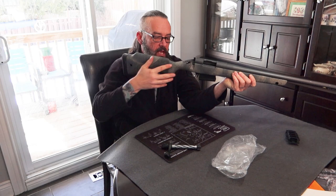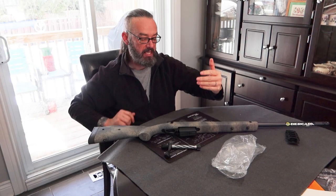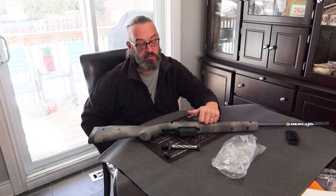And the 6.5 Creedmoor. So why did I go with 6.5 Creedmoor? It is really taking off. And maybe it's hype, but I have seen no complaints about it. The ballistics on the 6.5 Creedmoor is what is making a lot of hunters and even precision shooters switch over from that tried and true 308 caliber.